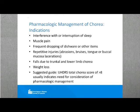This is a list of potential indications for starting anti-chorea therapy. For instance, for some patients, chorea will interfere with sleep. They may develop muscle pain. They may have injuries of their limbs because of striking things in the environment. They may start to have falls if they have truncal or leg chorea. In general, patients who have a chorea score of 8 on the Unified Huntington's Disease Rating Scale should be considered for pharmacologic treatment.